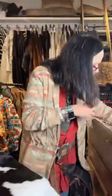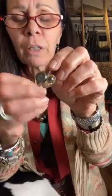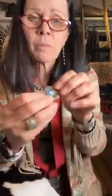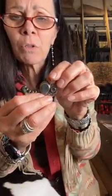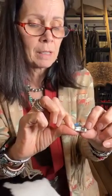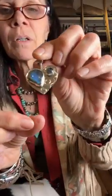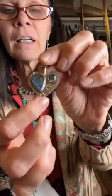This little heart also falls into that labradorite stone. So you're gonna again see the flash. This one flashes a really strong blue, if I can get it to pick up because I'm at an angle here. But it's blues, taupes, golds, and then it's got a little bit up here as well. And then this is all hand stamped with a little bit of hearts on here.